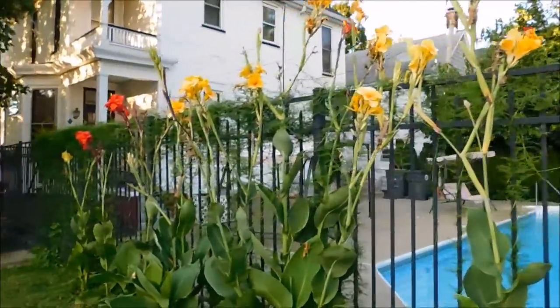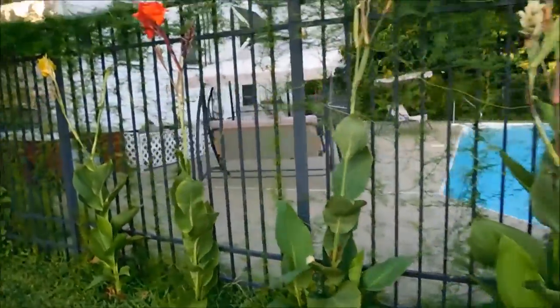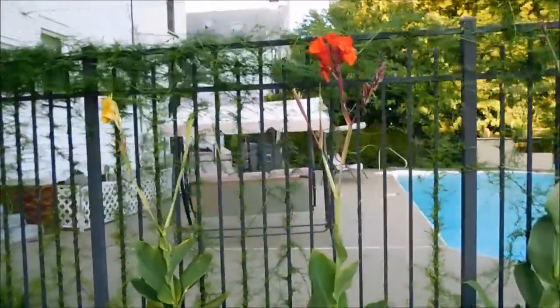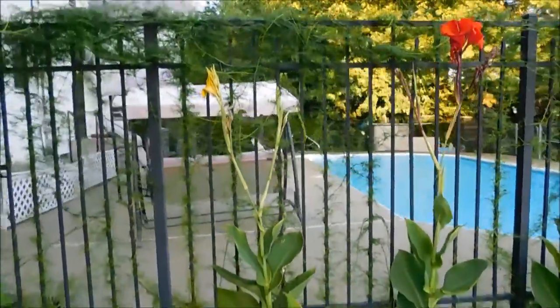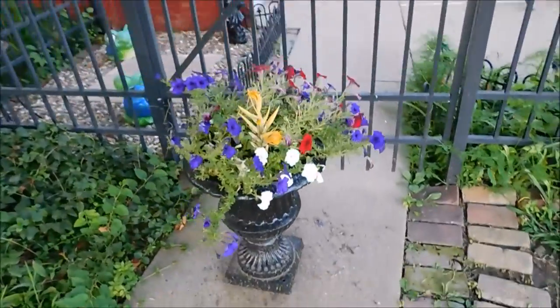But yeah, those are all the flowers in my yard. Most of them are dying, probably from the heat. But soon it will be fall, which is my favorite time of year. And I can start to decorate for fall. Yay!